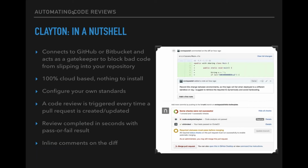I will show you how it works so you'll see it yourselves, but basically the idea is that you go in, you set your own code review standards, and then a code review by Clayton is triggered every time a new pull request is created or updated by any developer in the team. The tool will give you a pass or fail result of the code review that normally happens in a few seconds. And the tool will also leave inline comments on the diff like a human would do. So this is the basic concept.